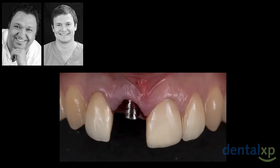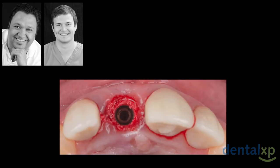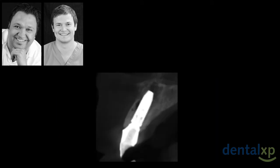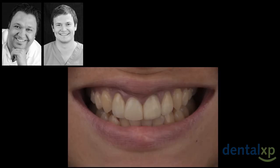The pilot drill gives a perfect control of the surgery and of the deviations that can happen because of different bone density, and we can obtain a very good primary stability and we are able to provide a provisional on the same day for this patient.